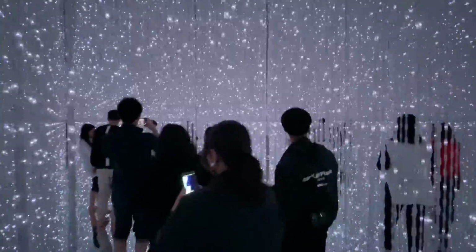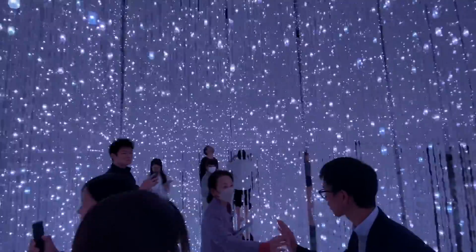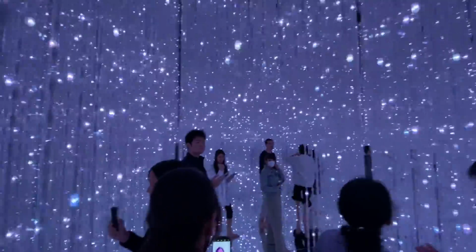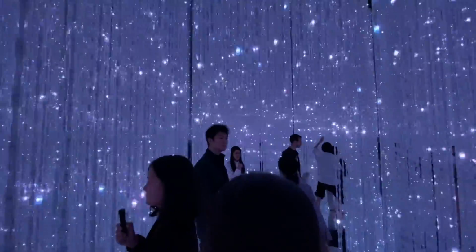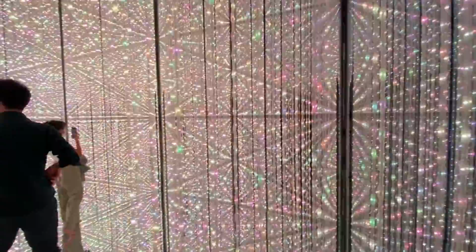This is pretty huge. Compared to the one that we saw in Singapore, this is very, very big. So if you haven't watched our Singapore trip, we had our TeamLab experience over there, so you guys can check it. I'll put the link down below. When we went to Macau, unfortunately, this kind of room was closed during that time. I think it's under renovation. So now we are here in Tokyo. By the way, it's our third TeamLab experience.